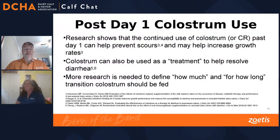I would also, this is not the time for this, but I would say put some thought into the replacer you're using. One is not just as good as the other. Some of these products work much better than others. You may say, well, this one's very expensive, I don't want to use it. It likely works much better than some of the cheaper ones. So yes, I'm in favor of them, but I'm probably never going to say this is exclusively my colostrum management program, if that makes sense.